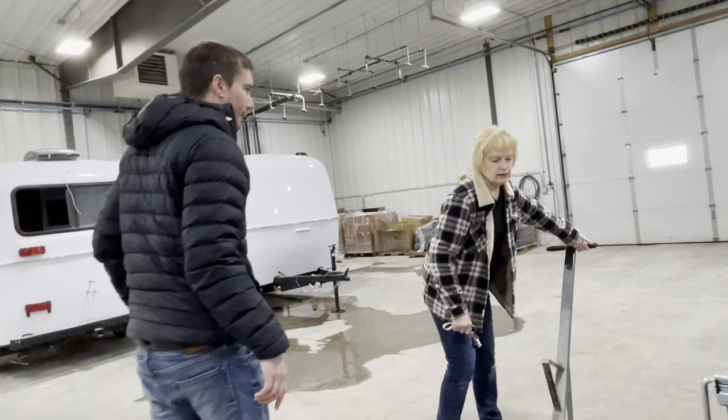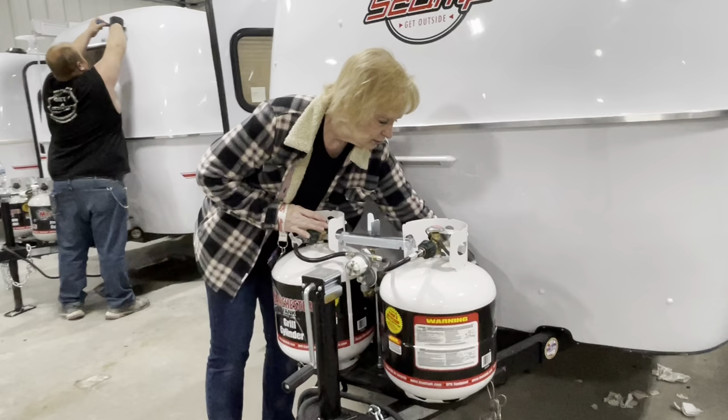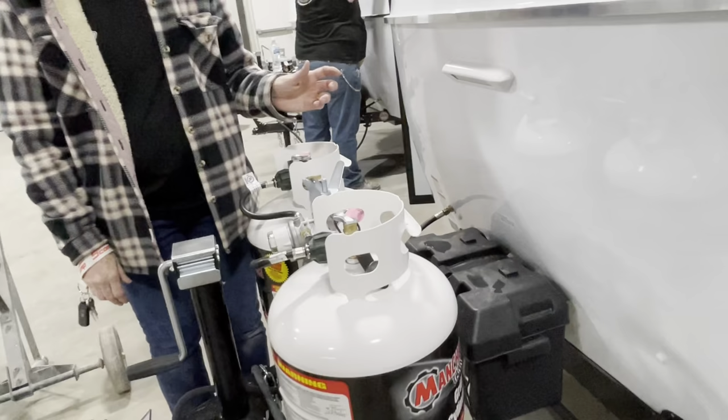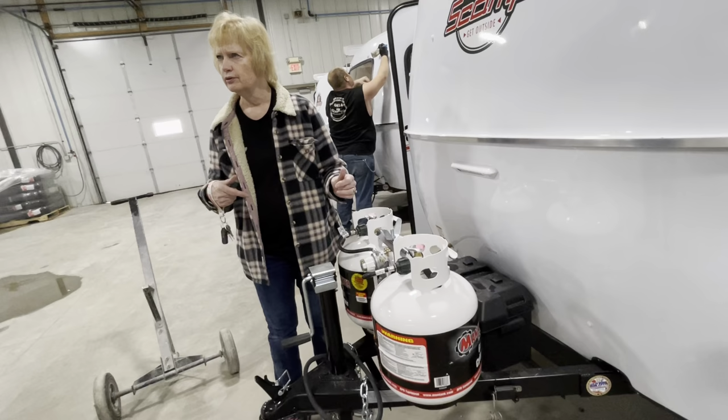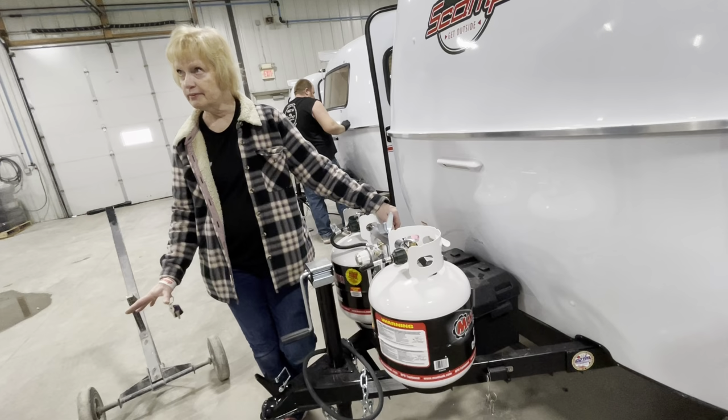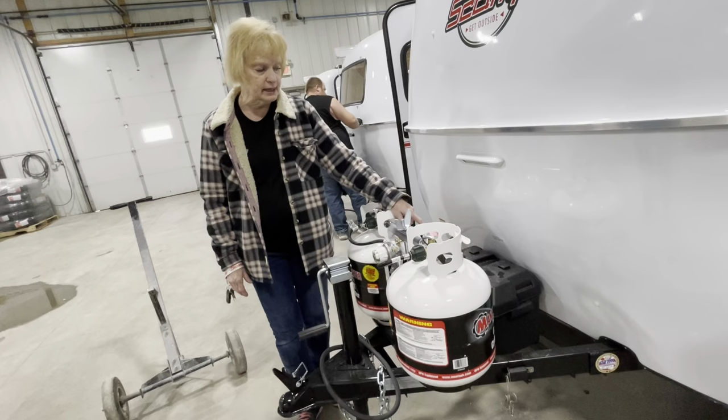Right here, you have your 27 series battery. To access your battery, all you've got to do is lift this and lift your lid, and it's top mount right there. The water color is blue. It's cold. If you're going to store it, take your battery out of there and take it inside. Don't set it on a cement floor. If you set it on a cement floor, it'll drain it. This is a marine battery.